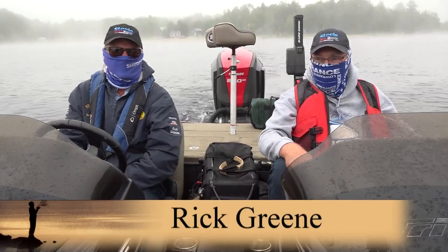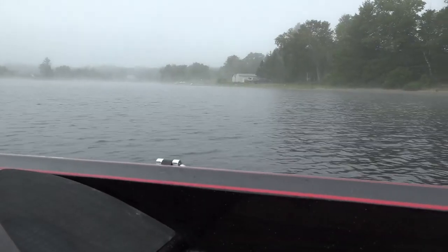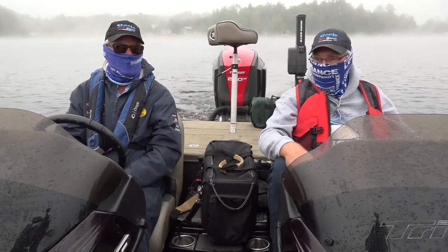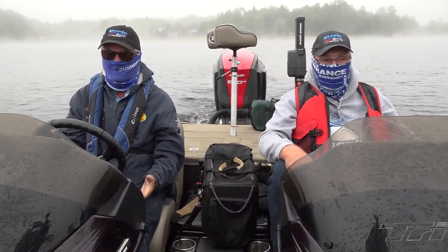Warren, and we're off on another fishing adventure. We're on beautiful Spednic Lake. We're on the bottom end, which we've never fished before, so this is a real exploratory trip for us, and we're going to be real careful because it's very rocky.